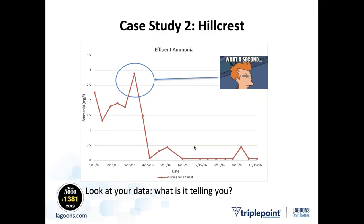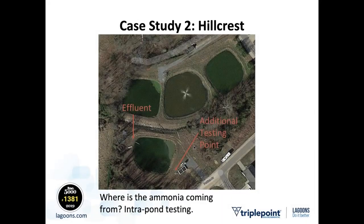And so they start asking the question of what is going on here. If we have an ammonia treatment system, why is this occurring? So what we recommended and what the customer did was use a really important tool. If you cannot tell directly by looking at your data what is going on, what you can do is what's called intra-pond testing. So you could take a sample out of each pond all the way back to the effluent to figure out what's going on in each pond.